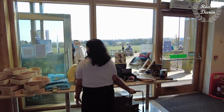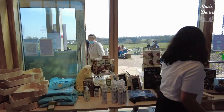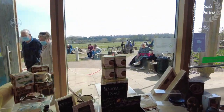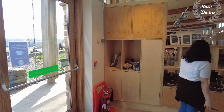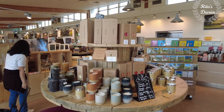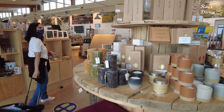My overall experience at this farm shop is really great. It's a huge food hall with decent arrangements of vegetables, fruits, meat items, bakery stuff, and also dairy products. And you get to see all these different varieties of gifts. It's really a good experience. I think it's worth coming once and doing your regular shopping.